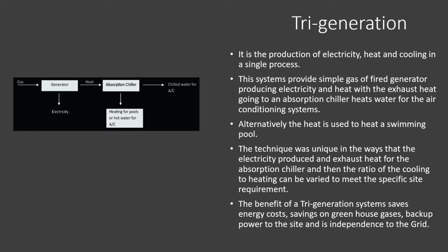Energy costs are rising, as everybody is aware in this world. But a trigeneration plant can be a buffer against some of this increase in energy costs. The reason is that gas is used to run the generator and produce heat for the absorption chiller, instead of power from the grid to run the air conditioning plant, saving energy by 30%.